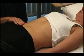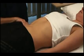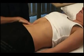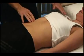Now can you take some deep breaths in and out? Feel for the edge of the liver as it descends during inspiration. Start in the right iliac fossa and work superiorly by 1 centimeter at a time. If the liver is palpable, describe the characteristics of the liver and its edge.